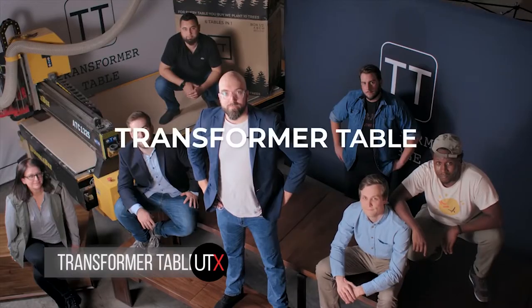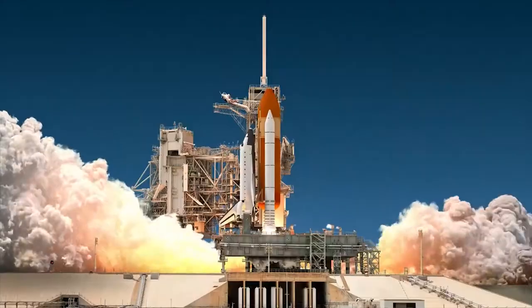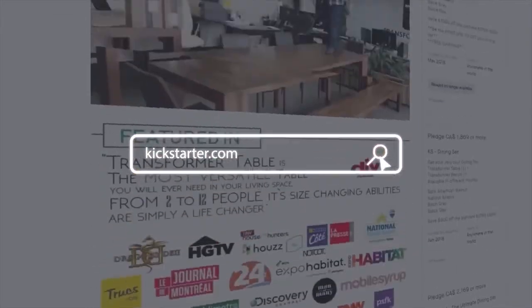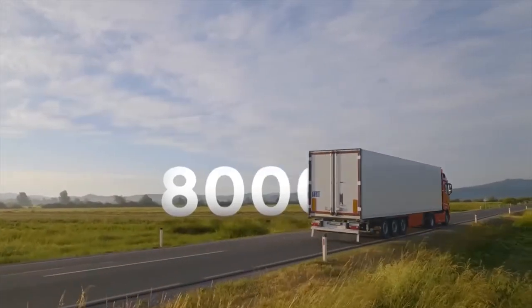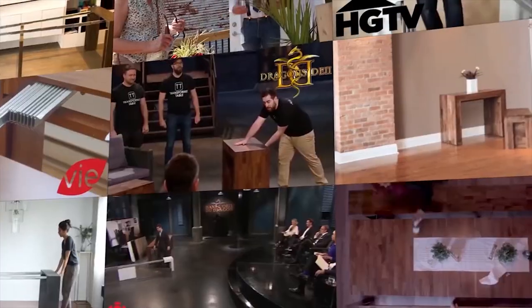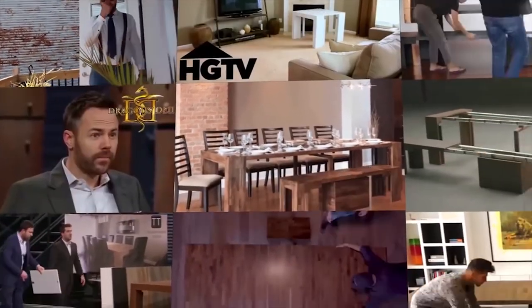We are Transformer Table, creators of the best multifunctional table ever. Launched right here on Kickstarter 2 years ago, we are the creators of the most successful furniture Kickstarter of all time, raising over $1 million. Since then, we've shipped over 8,000 tables and benches to happy families and individuals across 75 plus countries. It got us off the ground to an incredible start, but we didn't stop there.